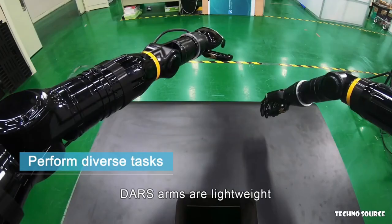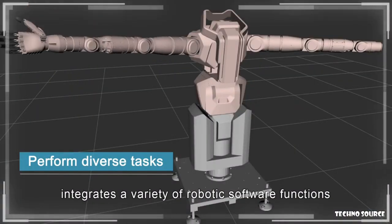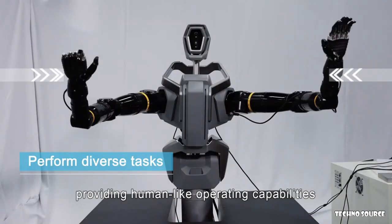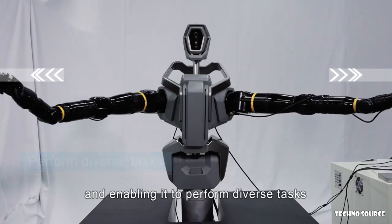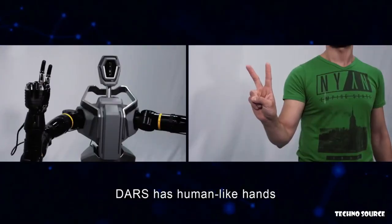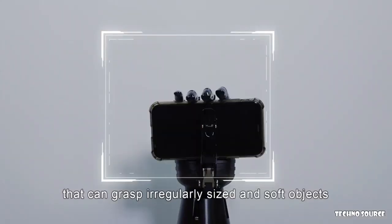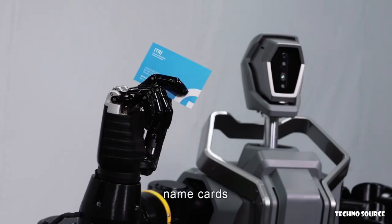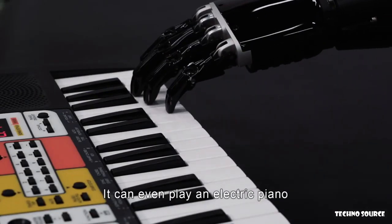DARS arms are lightweight. The built-in robotic operating system integrates a variety of robotic software functions, providing human-like operating capabilities and enabling it to perform diverse tasks. DARS has human-like hands that can grasp irregularly sized and soft objects. It can hold tools, balls, writing utensils, name cards, mobile phones. It can even play an electric piano.